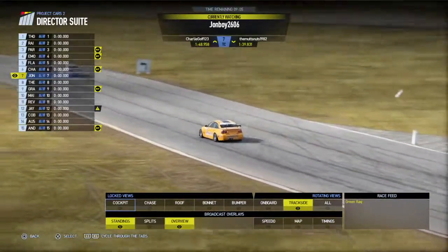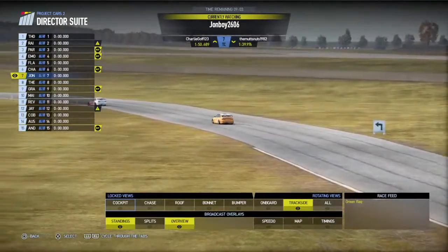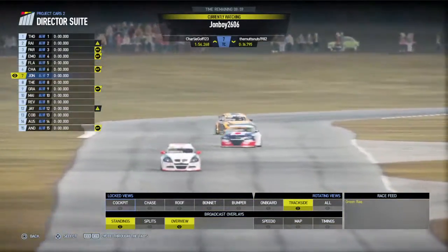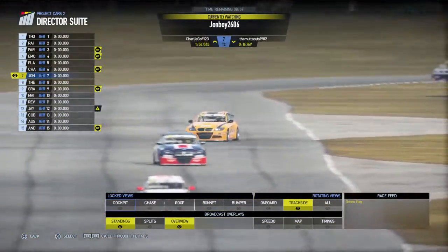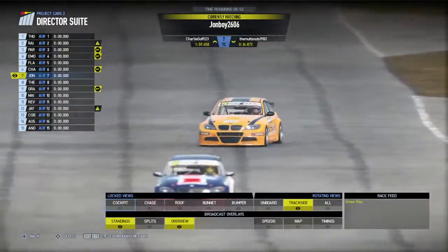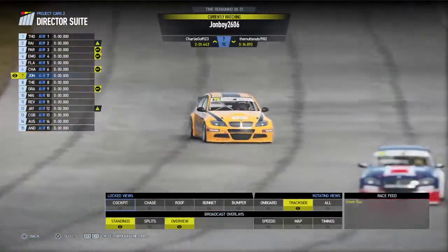Hello ladies and gentlemen, welcome back to Motive Racing for this evening's Touring Car League race. We're here at Silverstone Classic. Qualifying has just got underway here. As we can see, John Boy just heading out now, trying to warm up his tyres.